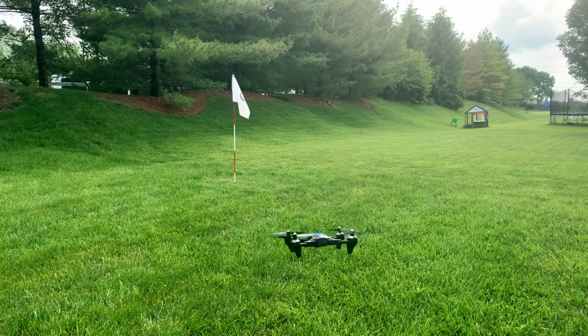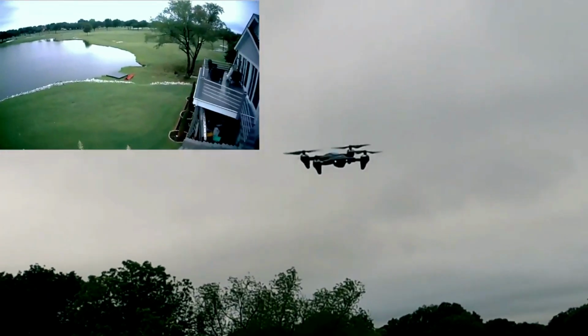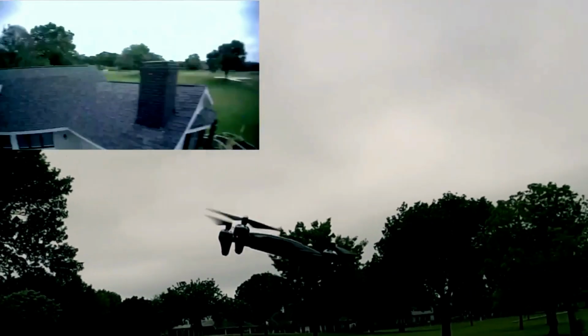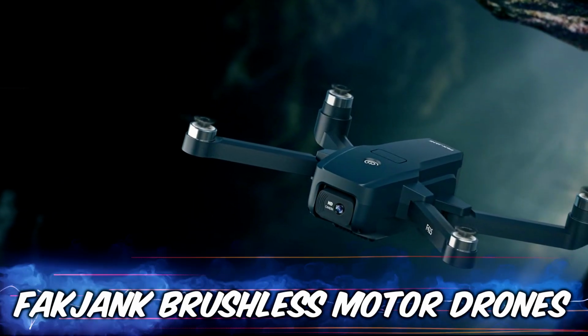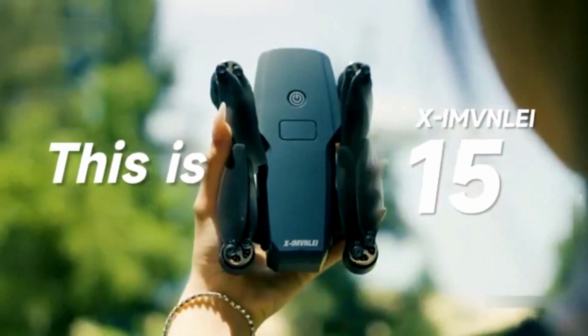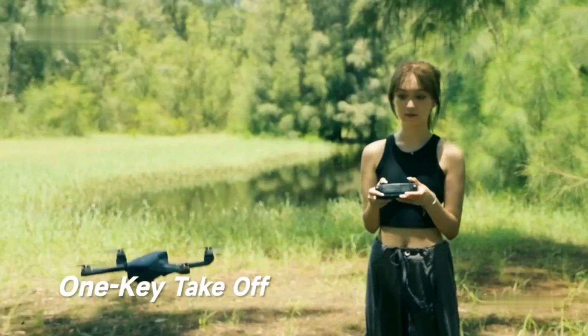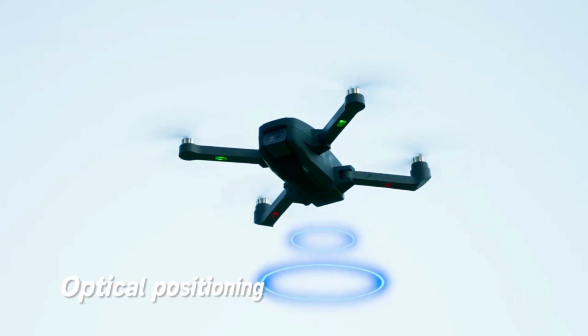Whether you're a beginner looking to hone your piloting skills or an experienced flyer seeking thrills, the DRC D10 drone is sure to impress with its versatility and reliability. Fakjank Brushless Motor Drone, a remarkable addition to the world of affordable aerial exploration. This sleek quadcopter is designed to elevate your flying experience with its advanced features and reliable performance.